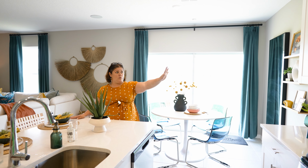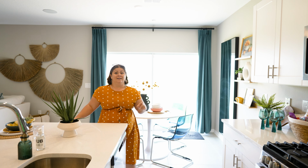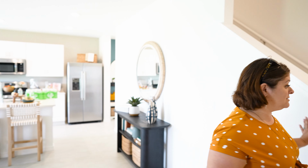Again, here's your white cabinet concept with the same countertops. You have your quartz, you have your gas cooking, a little bit smaller of a pantry, which is technically locked right now. You can kind of peek in there, but you don't need to. Nice little drop zone. This is the sales office, which they're gearing up for their big grand opening, so it's a little bit of a mess.